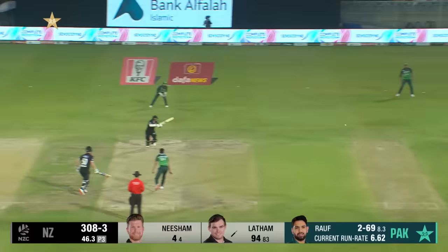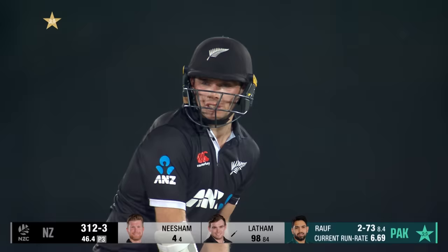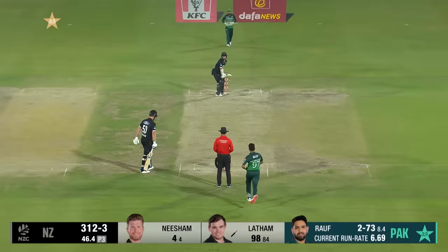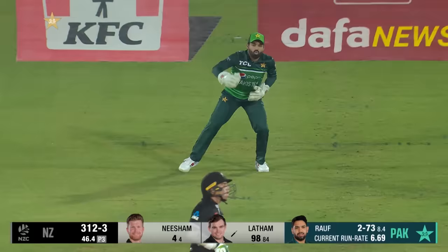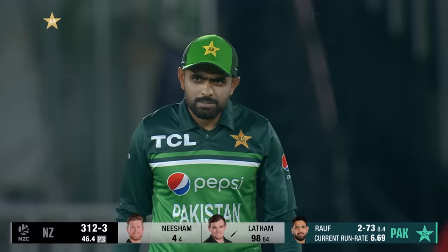Through the offside, through the two fielders, through for four. He moves to 98. A skipper on 98. Swing and a miss, inside edge off the bat. At the moment, discussion between Haris Rauf and Babar Azam. Babar Azam, in Babar Azam fashion, takes the DRS within seconds to spare.